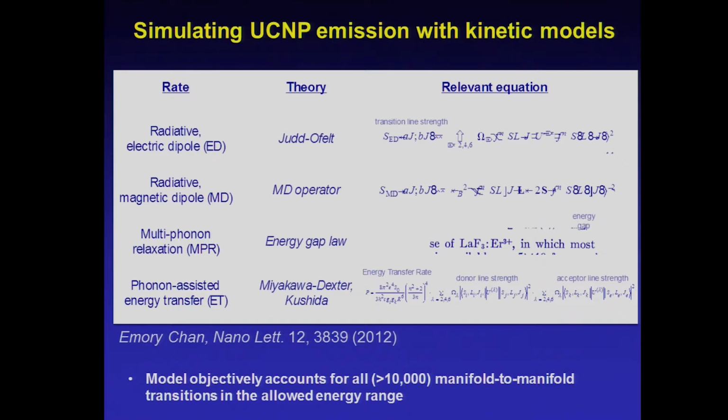So Emory Chan, who also works at the Molecular Foundry, had been playing with these up-converting nanoparticles for a while, and he was very interested in being able to tune the color of them and the lanthanides and make them spectrally pure and stuff like that. So he started working on building up a model that allowed him to understand all of the different relaxation rates and energy transfer inside these particles. And he started working on a model that ended up getting a lot more in depth than even he had thought. It takes into account all sorts of different processes in these particles, and in the end actually accounts for all of the manifold to manifold transitions that exist for all of the different lanthanides inside these particles.